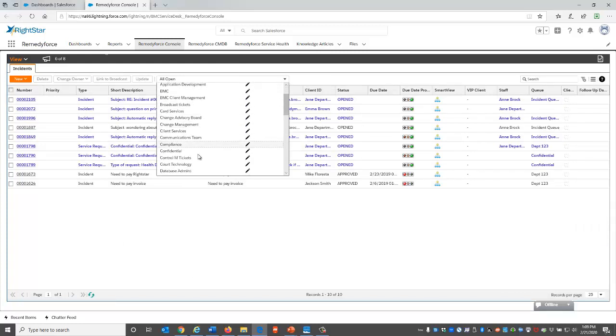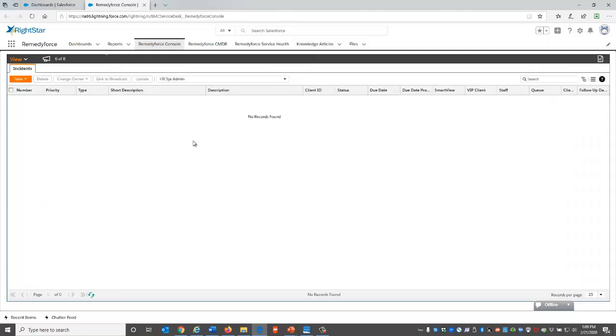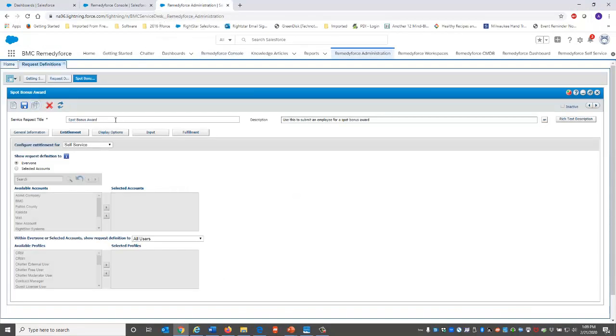In fact, if she goes to the HR admin queue here, the list view here, she doesn't see those. So that's an example of data segregation where this user is not going to see those tickets that came into HR while the user who's logged in over here does. And speaking of entitlements, here's my spot bonus award. Right now I have the request definition showing to everyone, but I could also limit it to particular accounts. So I could set up a manager account and they would be the ones who would be able to see that. So lots of ways to slice and dice how you're going to show that out.